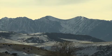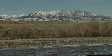We love living in Montana. You only have to step outside the house and look in both directions to see the Crazy and Absaroka Mountains, to take in the view and appreciate life in Montana on a daily basis.